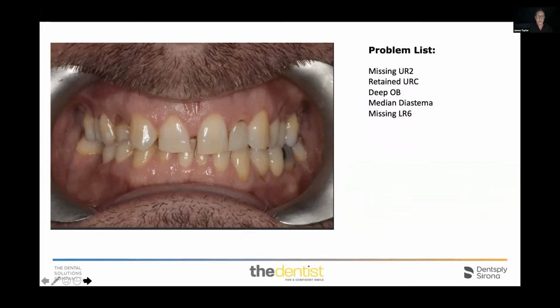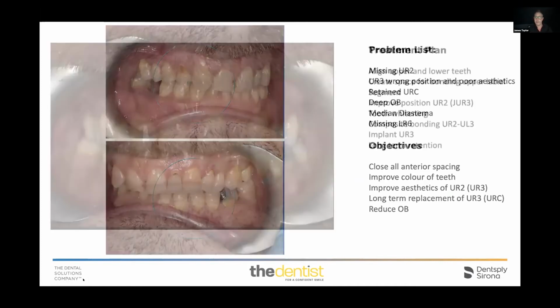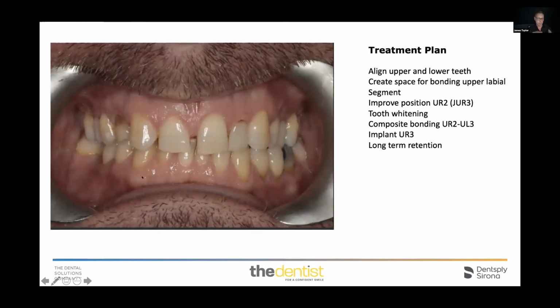And so I'm using Short Smile to improve things. So, at the problem list, I'll always write a problem list: missing upper right 2, upper right 3 wrong position, retained upper right C, deep overbite, median diastema, missing lower right 6. So I want to close all the anterior spacing. I want to improve the color of the teeth. I want to improve the aesthetics of the upper right 2, which is actually the upper right 3. I want to make it look like an upper right 3. I want the long-term replacement of the upper right 3, which is currently the C. And I want to reduce the overbite. And I want to tick all those boxes that I can. So Short Smile allows me to do this because I can plan everything.